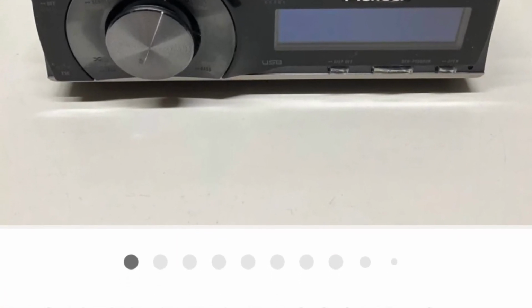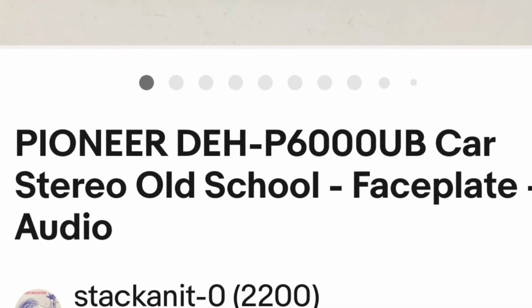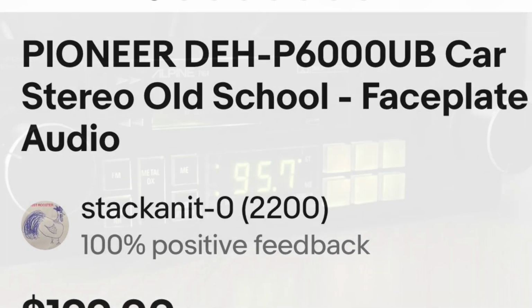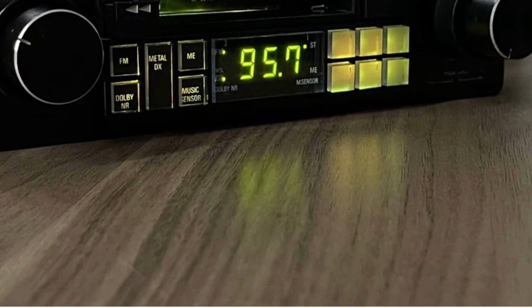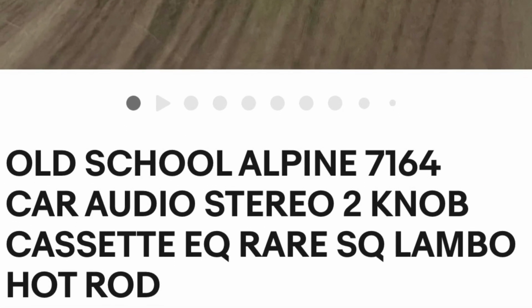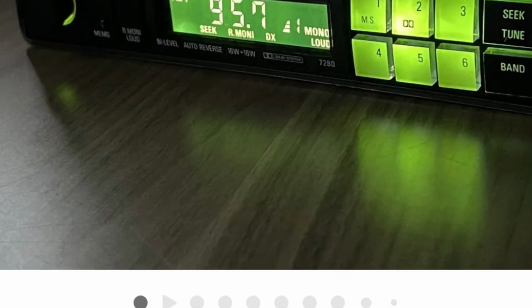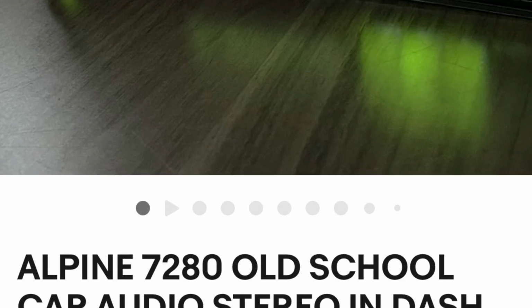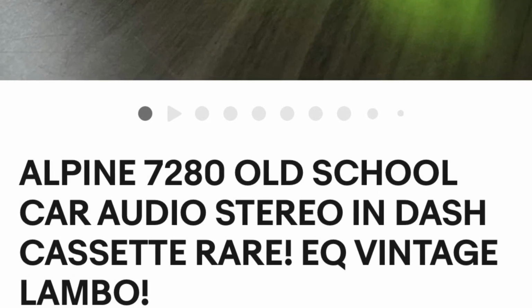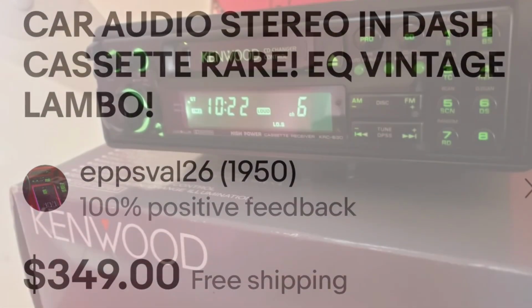Third, vintage old stereos for cars. Now, I've had some and I've just thrown them away. Yes, they really want Alpine. Alpine is the brand that you want to look for because those will sell for a lot of money. Now, I'm imagining they put these in the old vintage cars because nowadays we don't even have stereo systems in cars. But if you see them, it doesn't have to be Alpine.